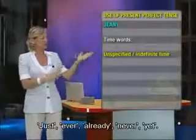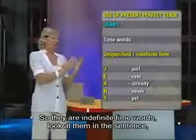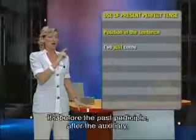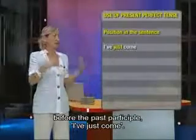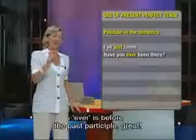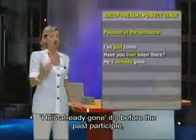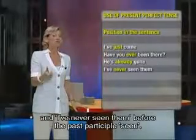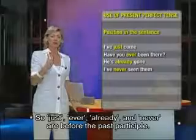There they are. You see them written. Just, ever, already, never, yet. So, they are indefinite time words. Look at them in the sentence. I've just come. Do you notice where it is? It's before the past participle. After the auxiliary, before the past participle. I've just come. Second example, have you ever been there? Ever is before the past participle. Great. He's already gone. It's before the past participle. And I've never seen them, before the past participle seen. So just, ever, already, never are before the past participle.